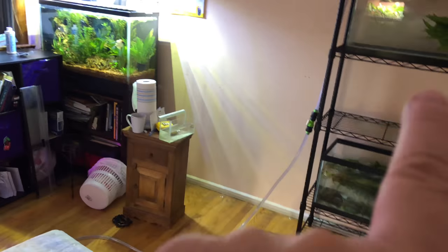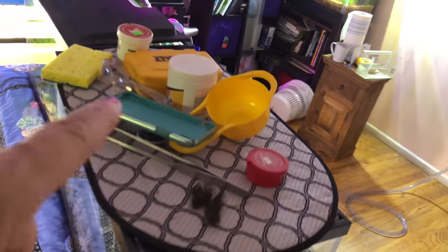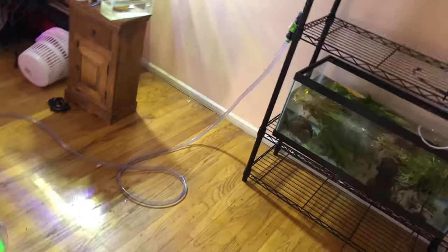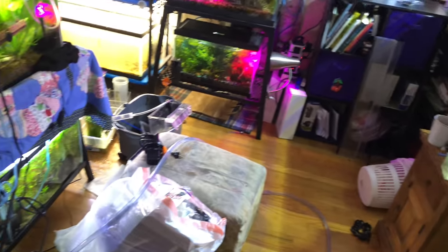I'm not sure if anything's gonna go up there. And then this is where the black shelf is gonna go, that black shelf. And I gotta get this out of the middle of the room because it is so unstable. But I'm so excited that I'm gonna have a fish room office and it's not gonna have my bed in it. Look at this.